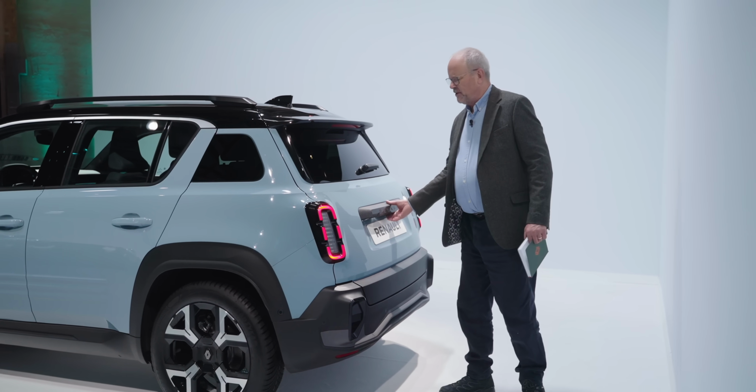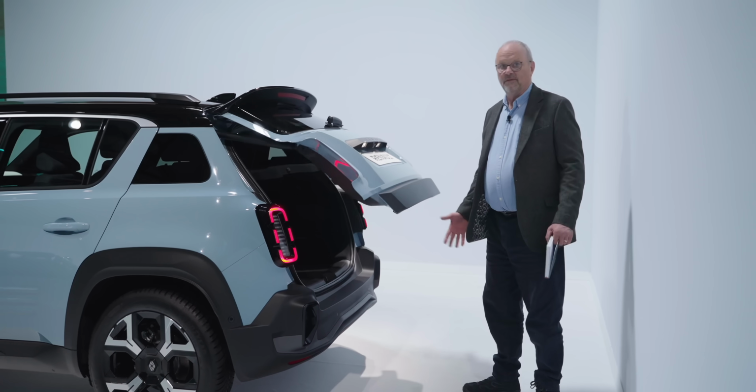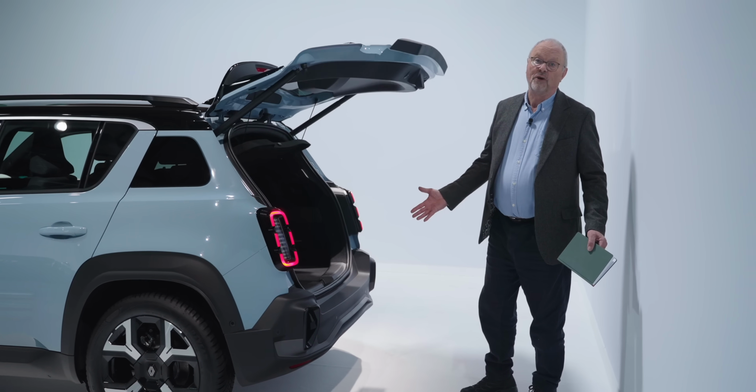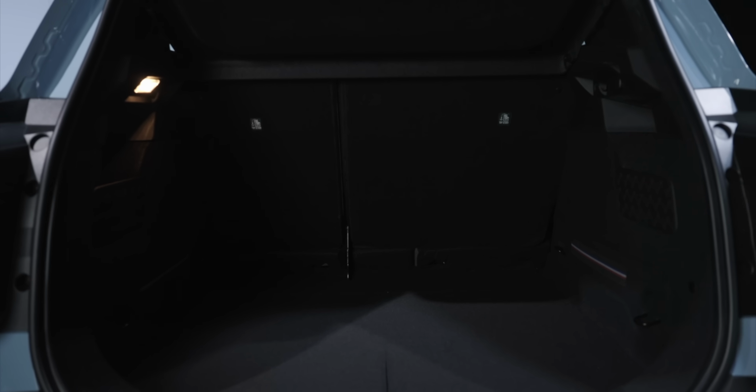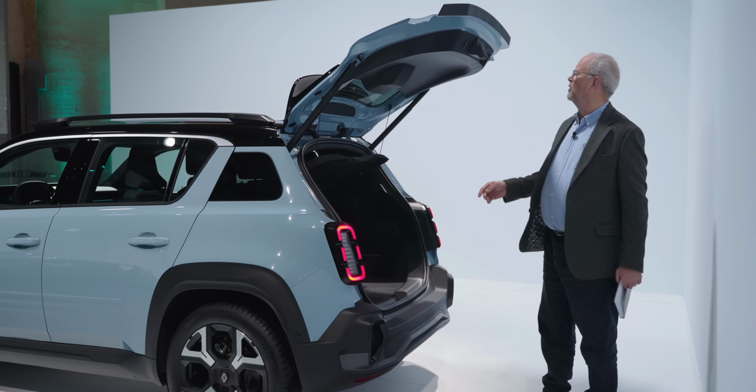Here is, I love the look of the back. The original Renault 4 did not do this. That's 420 litres of boot space, and actually, when you look at it, that is really big for a car this small. That's very impressive.